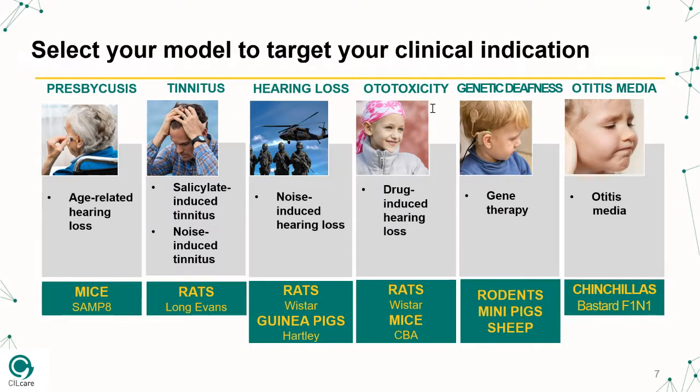So the next indication is drug-induced hearing loss. Really important, specifically when you talk about cisplatin and antibiotics like aminoglycosides, especially gentamicin. So these are very important models that we also have. And some people actually use the cisplatin-induced hearing loss in Wistar rats as a POC, as a proof of concept, to mainly assess the efficacy of their compound on hearing loss.